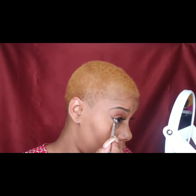Now I'm going back into that Wet n Wild palette with that first color, and I'm going to use it to smoke out my under eye. I'm also going to go in with that bronze shimmery gold color and smoke out the inner corner of my underline as well.